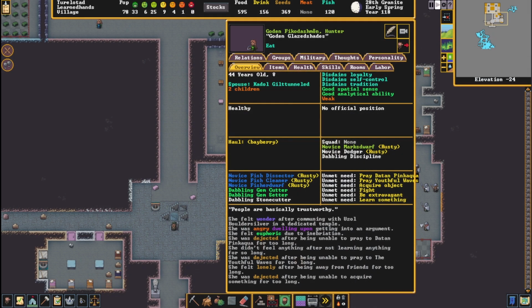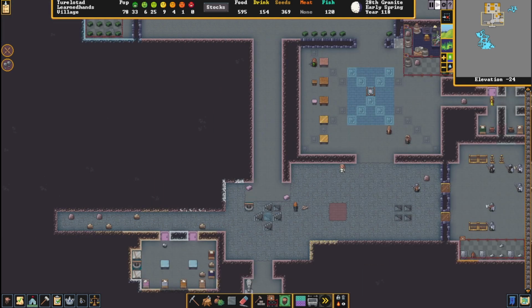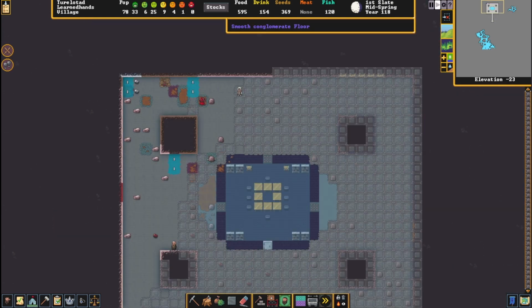Other than our scholarly pursuits and the ongoing beautification of the library, we've mostly been working on our systems, just gradually improving our food and drink production and making sure that we have all the resources we need to effortlessly grow here at Learnedhands.